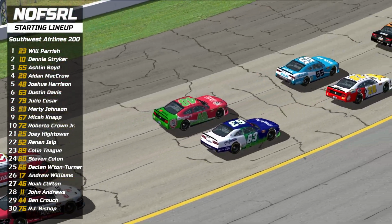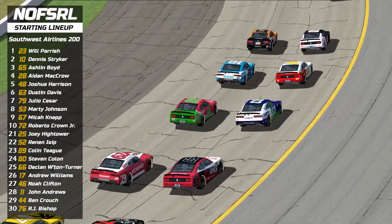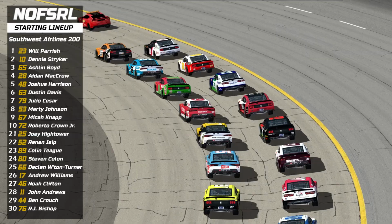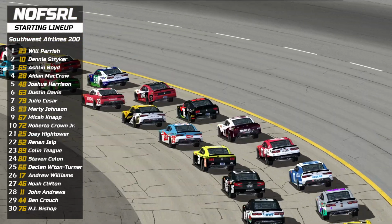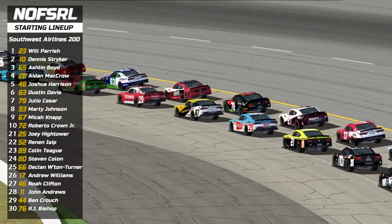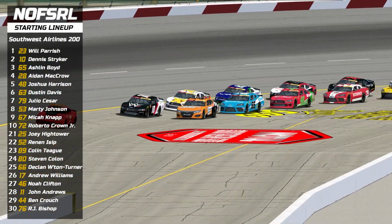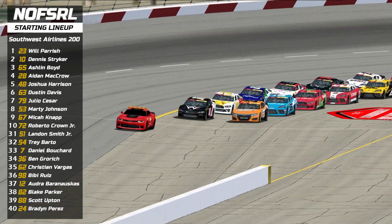We got Joshua Harrison, who's had a very solid season in his rookie campaign here in the Turkey Hill National Series. He's alongside Dustin Davis, Julio Caesar in the 75 to the inside of Marty Johnson, then Micah Knapp and Roberto Crown Jr. in row number 5. You got Josh Williamson there starting in the 11th position. We'll make sure everybody's rolling off, and it does appear that they are.